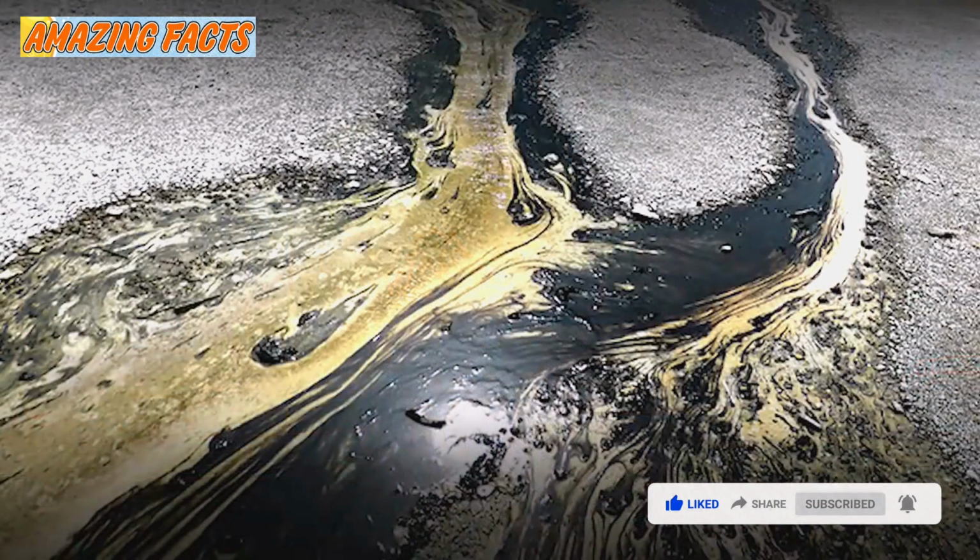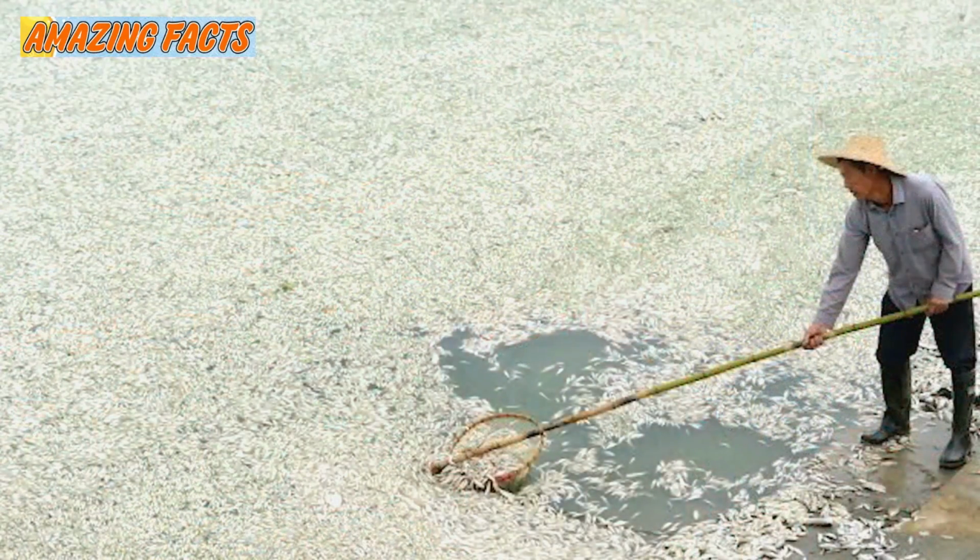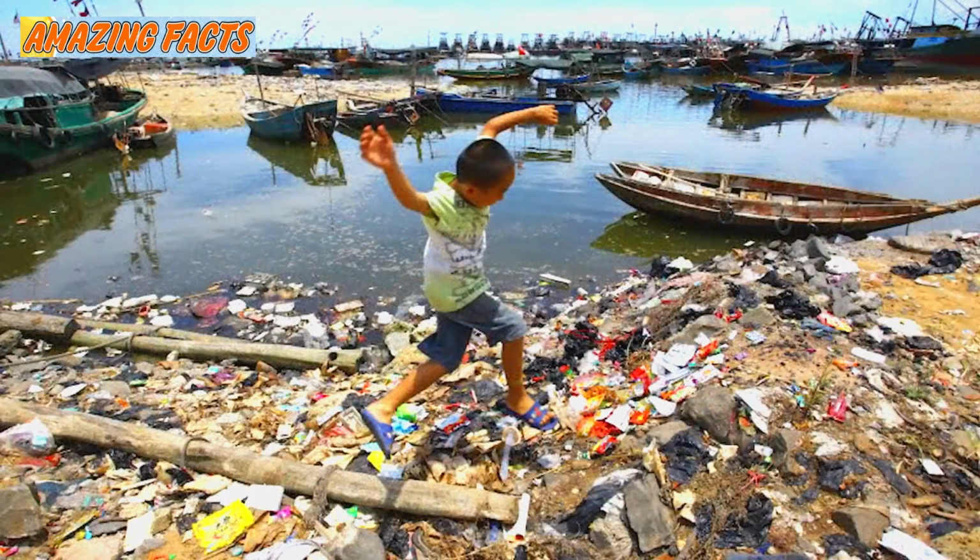These are pretty depressing images. It's important to remember that we only have one planet. Anything we can do to decrease waste and be sustainable will help.